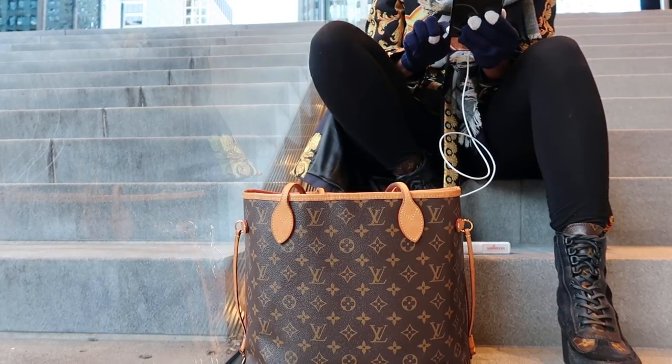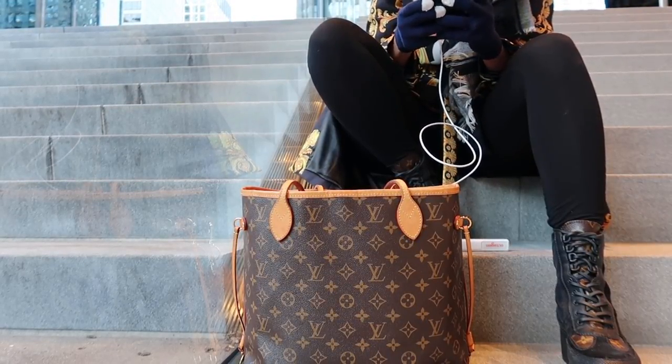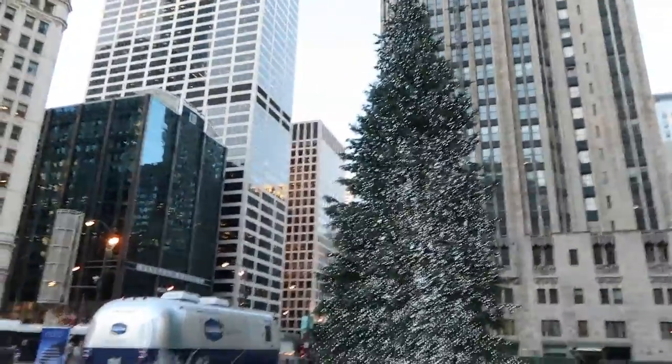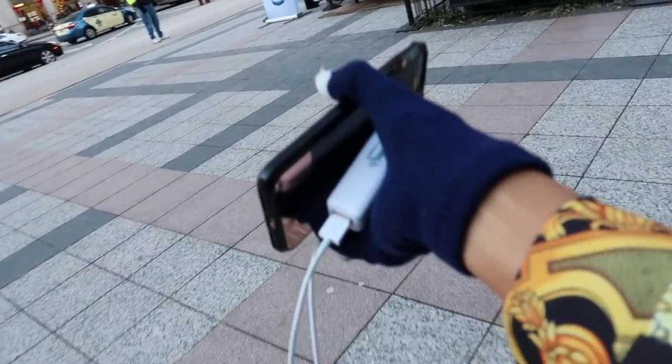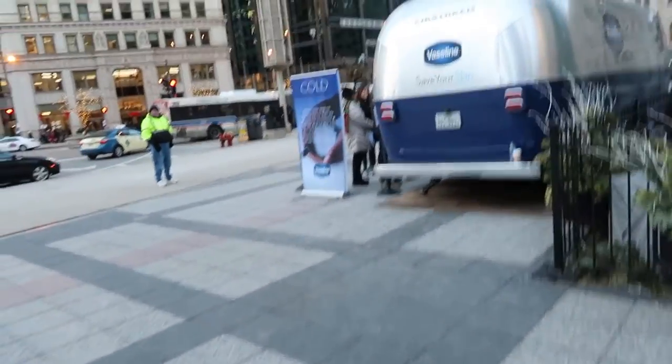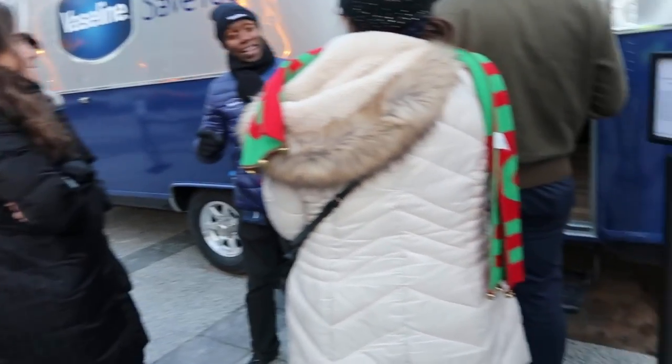All right. Sometimes you gotta find a secluded area so you can do your social media obligation. So I'm putting my posts up now. Alright, so I'm about to leave the Airstream. I'm just gonna return this portable charger I was borrowing from one of the staff members. I was over there in the Apple store working on my content.